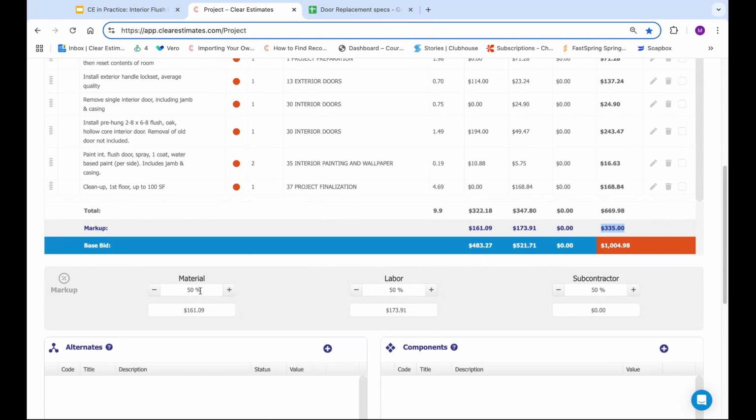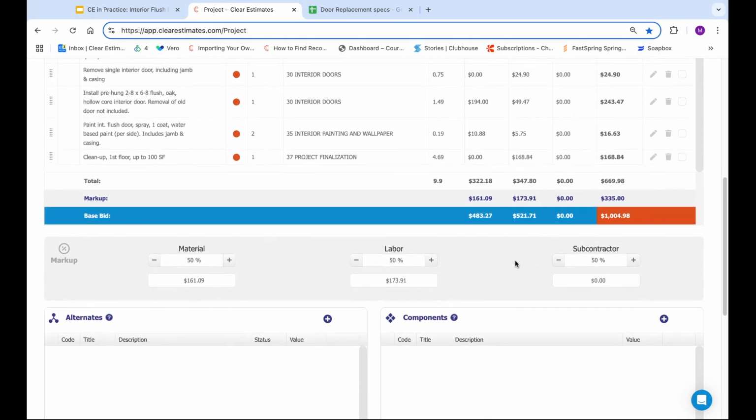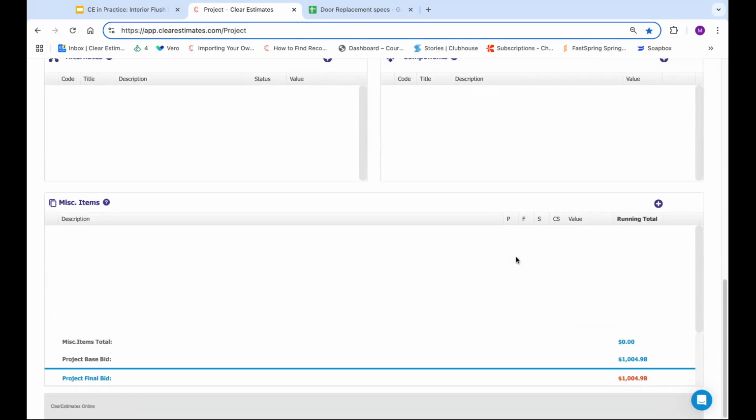Now we can adjust that right down here in our markup tools. You can see I'm using a 50% markup. You can really set this accordingly, however you need. And I'm going to share a resource here at the end as far as best practices when determining your markup percentage. But that being said, we now have a project total after markup. So that's a total cost for this job for my client. If I need to add in anything like sales tax or discounts, I can do that using this miscellaneous items option down here at the bottom.